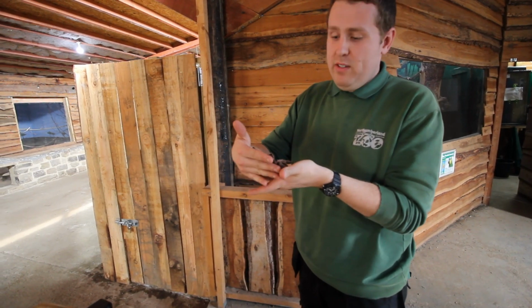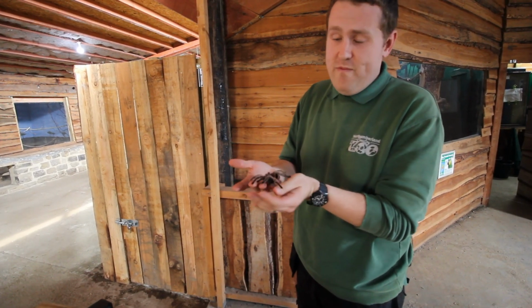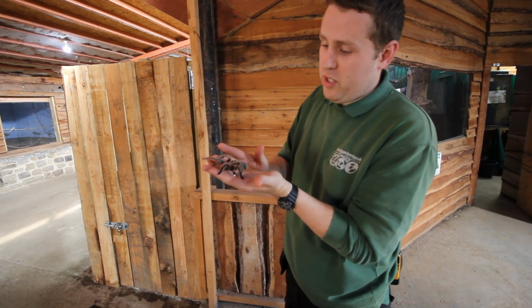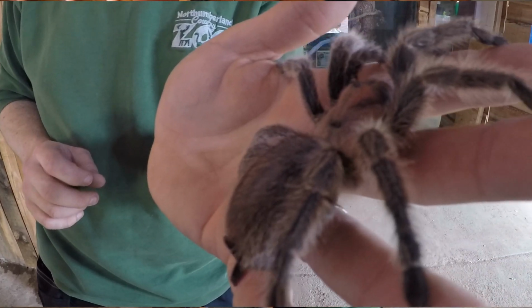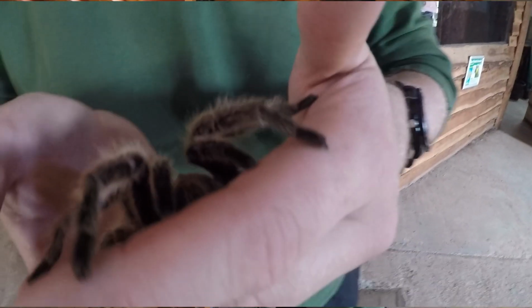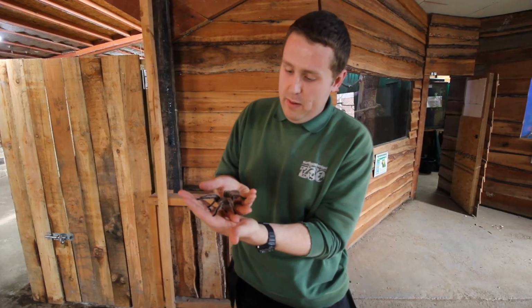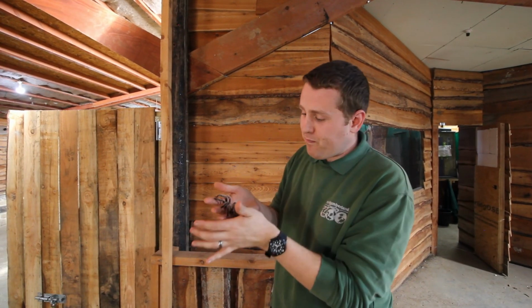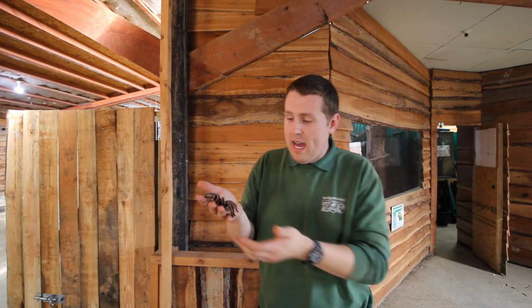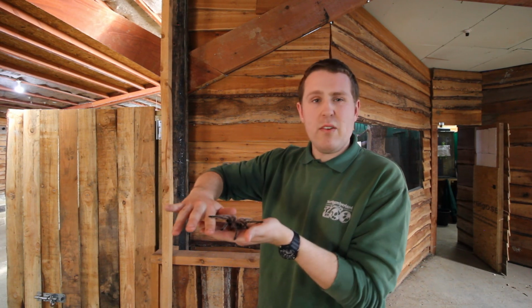Up until relatively recently, these were very, very common. All over the pet trade, you could go into most exotic pet shops and find these guys. But thankfully, very recently, they've become a lot more strict with the importation and selling of these, because the majority used to be wild caught, which obviously for any species is not a good thing. So they've become a lot more few and far between now, but we're lucky enough to actually have 3 of them here. So Chilean rose tarantulas are from obviously Chile, Bolivia, Argentina, South America in general.